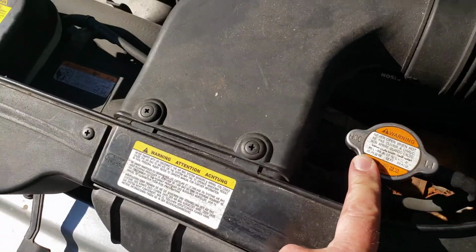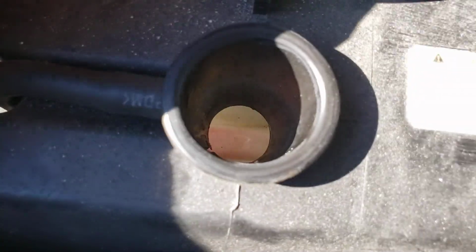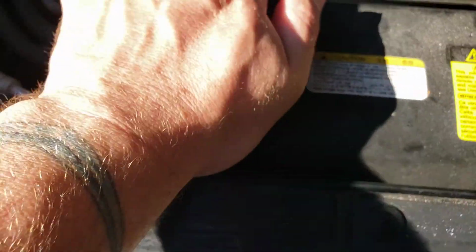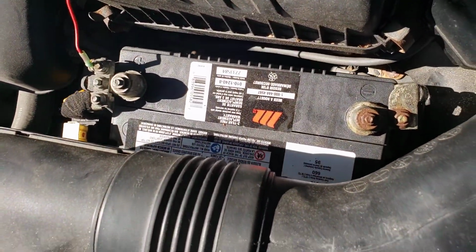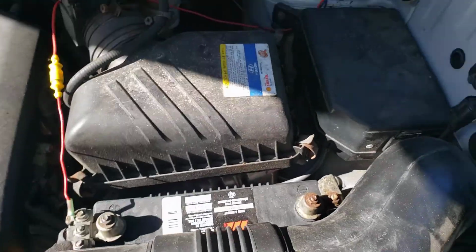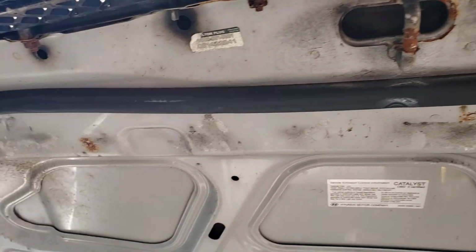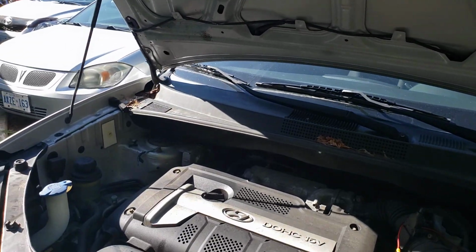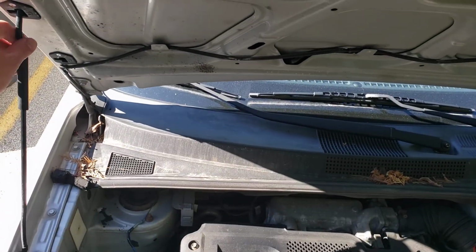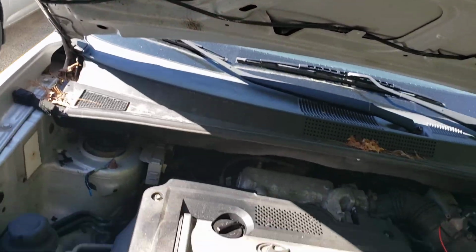Coolant is a bit low, so I could not test it, as you can see in there. So that should probably be topped up. Brakes look good, like I said. Battery looks pretty new. It was sitting at just over 12 and charging at about 14.6. So we have no issues there. Charging system is working as it should. So there we go. Nice straightforward little SUV.